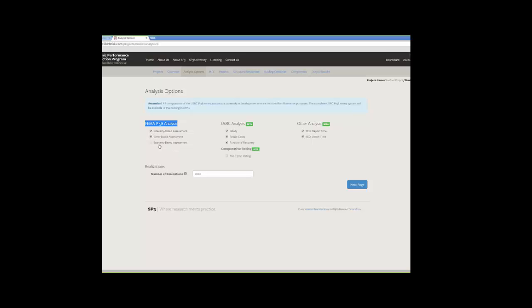We've implemented intensity and time so far. Let's run both of those. Scenario is not implemented yet. USRC analysis, we want to do all 3 of those. I need to remove the beta here because it's not beta anymore. It's complete, so I need to remove that. And then also we have the ASC 3141 rating checklists supported in here. So let's turn that on just to look at that.